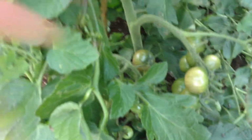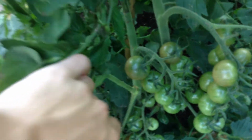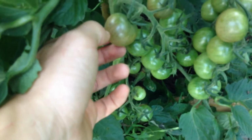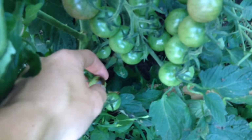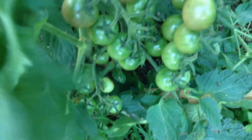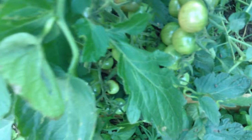Ooh, this is just happening new today. The pole variety, or not pole variety, my pole experiment. The black cherries are starting to turn black, and then this one is doing something weird. It doesn't feel any different, like it's a normal tomato. It just has a really black spot. I don't know, it's weird, but the tomatoes are doing good.